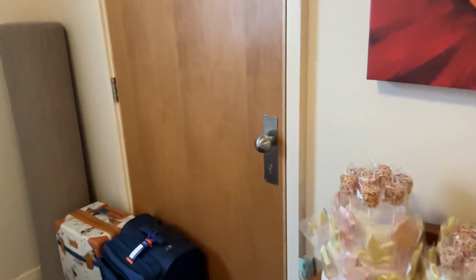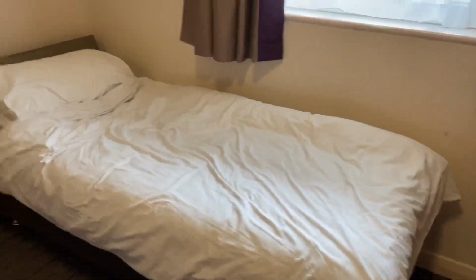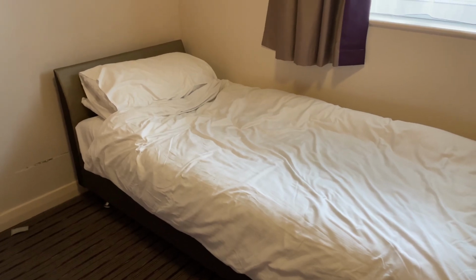And then we don't have an interconnected room, we've just got the door there, so we've just been storing our cases there. Then this is Matilda's bed. This is because there's 3 of us in the room. So this, I think, is normally a sofa in these rooms. Then the window, our view is just literally of an apartment block opposite us, isn't it?